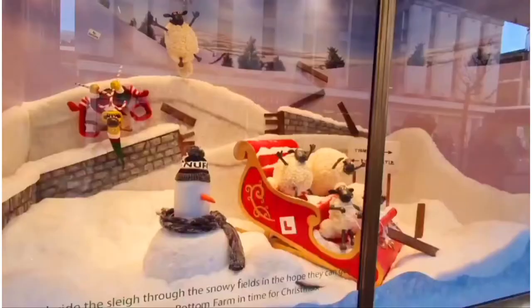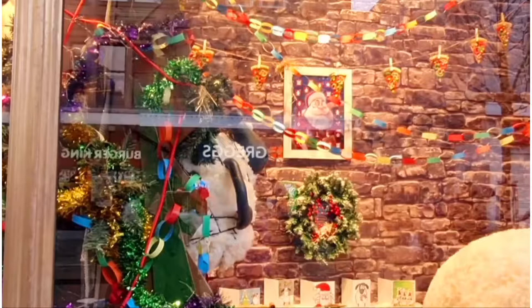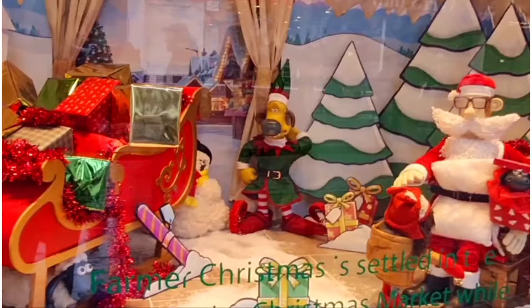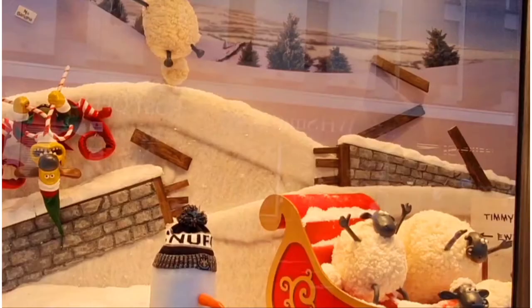So lovelies, here is the outer part of Fenwick that showcases beautiful decorations, great characters for Christmas. Guys, Fenwick is one inspiring place. If you don't know about Fenwick, I think you should check it out.